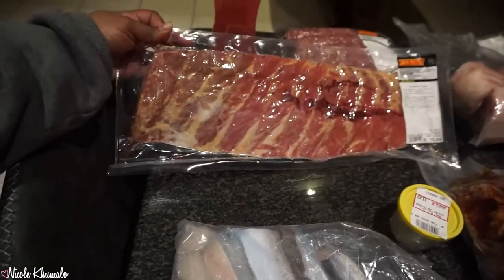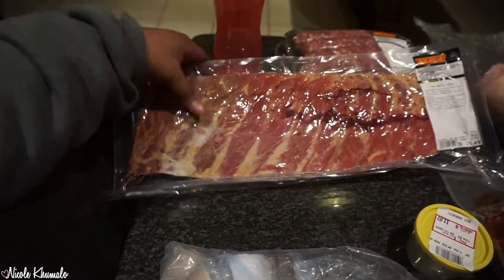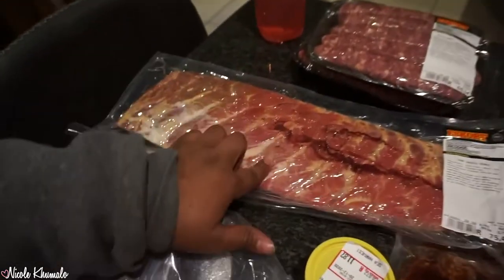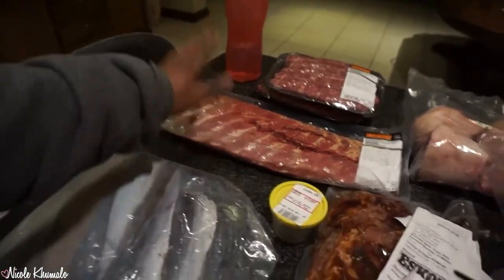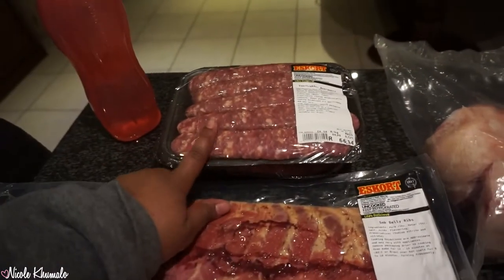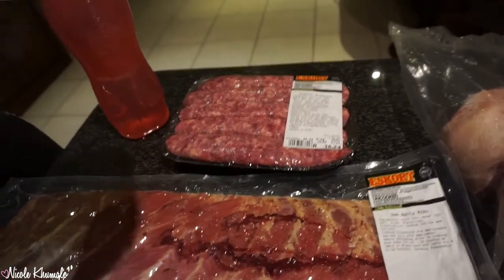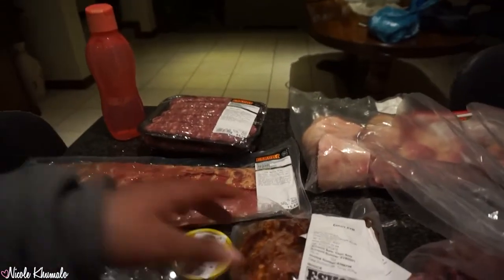Do you see how big this is? Here's my hand. This is huge. In the little box from Pick and Pay, they cut this in half and then they put it in that box and they put a 300 rand sticker on it. So, yeah, these are smoked, uncooked, and then just got some uncooked boerewors. This was 66 bucks, and then the other one was 36 bucks. So that's the food, the meat. The meat here is really affordable.